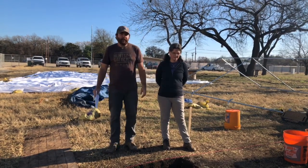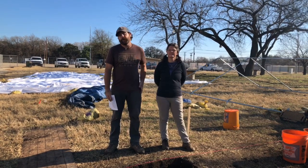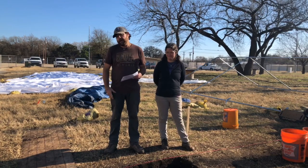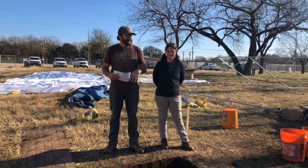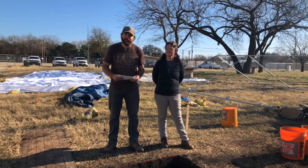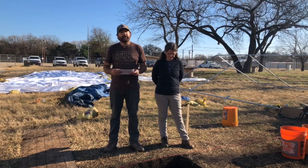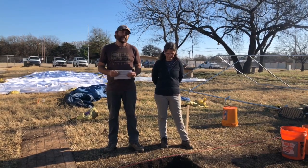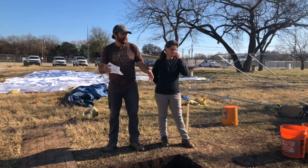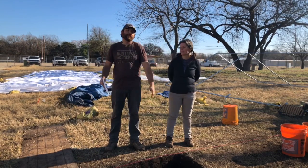So, just to give you a brief update of the site, last week we had 3 inches of rainfall between Thursday and Friday, and that basically cut our week short after Thursday, so we really didn't get a whole lot more open in the excavation blocks. But we were fortunate to have 2 visitors out at the site last week, Dr. Charles Frederick and Dr. Steve Black of Texas State University. Both of them visited and gave us some of their interpretations and suggestions as our excavations continue on.